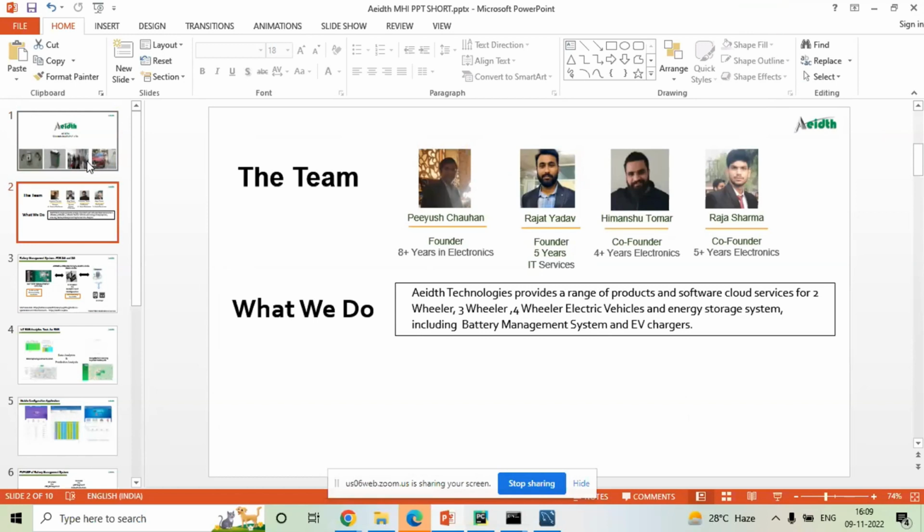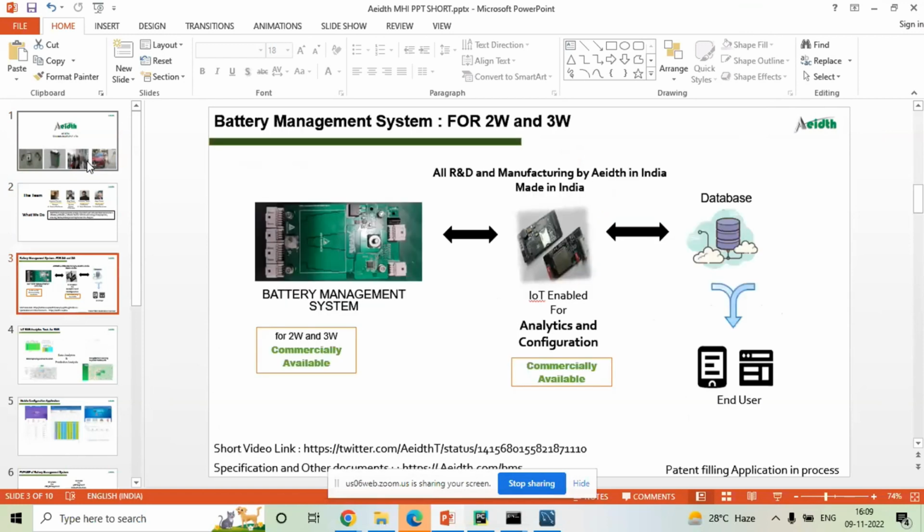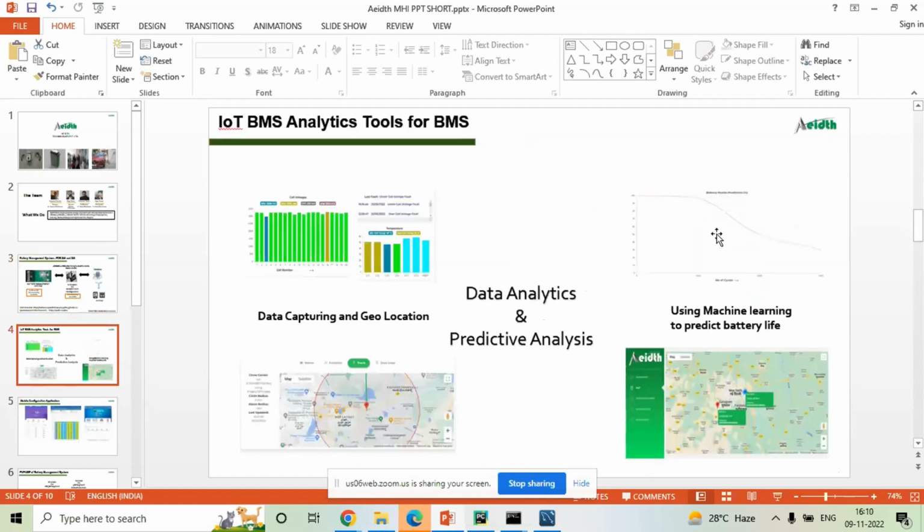My name is Rithi Yadav. I'm from Edith Technologies. We provide a range of product and software cloud services for two-wheelers, three-wheelers, and four-wheelers, electric vehicles, and energy storage systems, including the battery management system and EV charger. The first product we offer is a battery management system for two-wheelers and three-wheelers. It's a smart battery management system with CAN-enabled protocol. With it, we use an IoT analytics device, which is 2G and 4G capable with GPS capability. It captures the data from the BMS and sends it over the cloud, where that data is used for analytics and to protect the battery life.